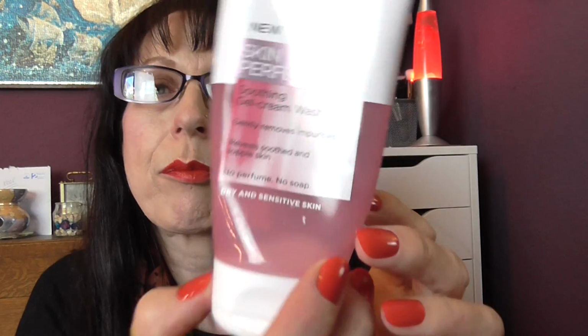We have a L'Oreal Paris new Skin Perfection Soothing Gel Cream Wash. I've been using this one in the mornings. It says gently removes impurities, reveals smoothed and supple skin. No perfume, no soap. For dry and sensitive skin. Really like this cleanser. I will be buying this one again.